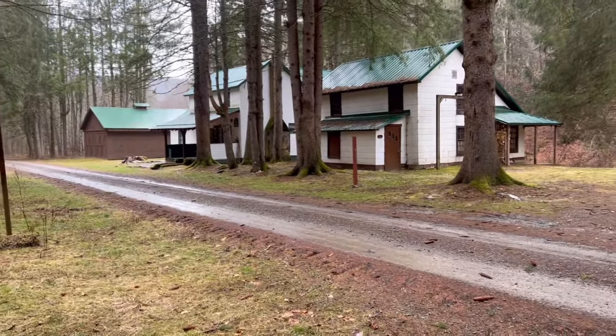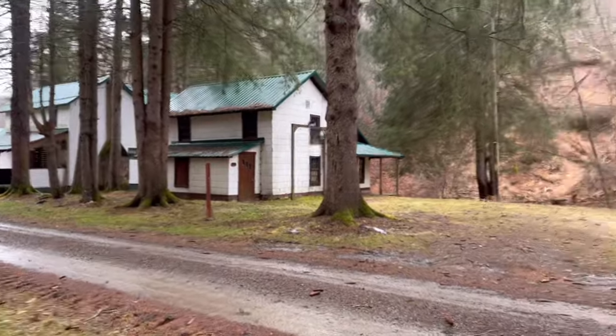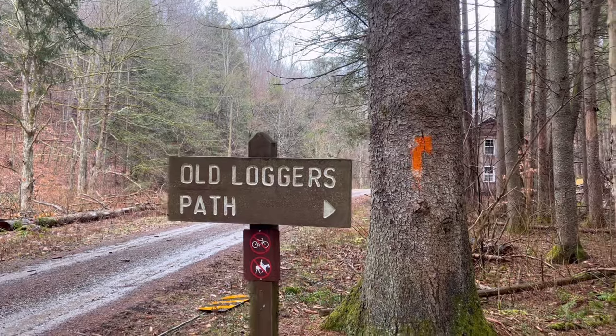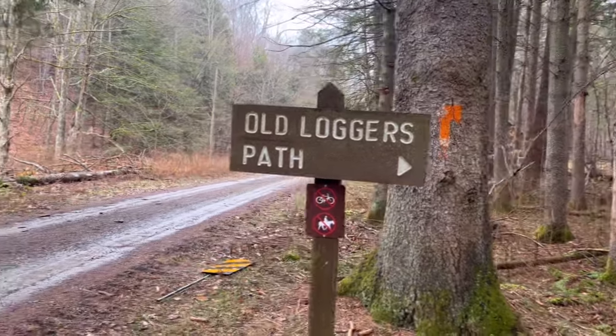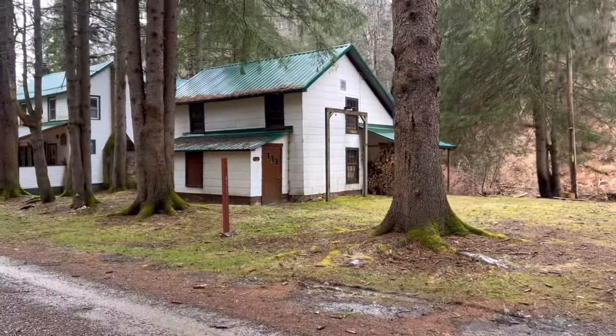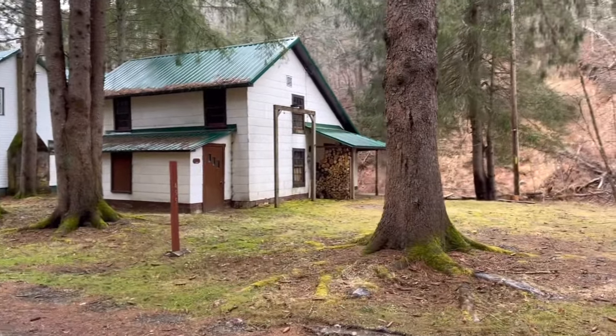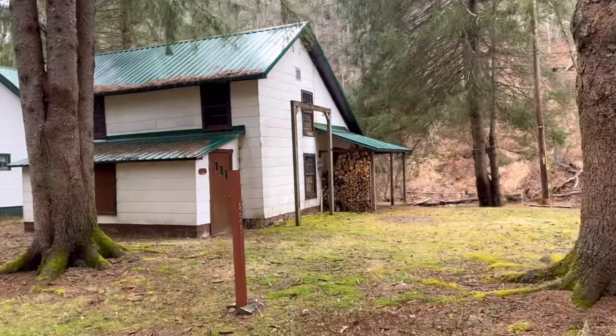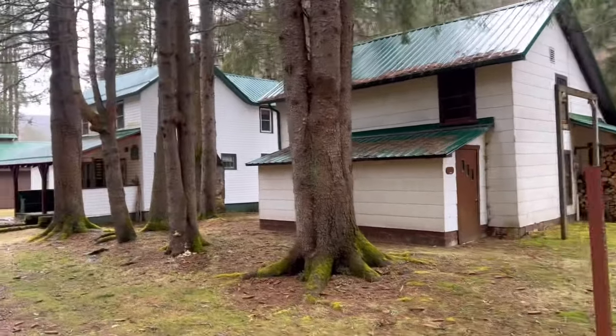Near the town of Maston. I guess it's an old miner's town or logging town, I can't remember. And these houses are only occupied seasonally. I believe they're hunting lodges or like cabins you could rent.